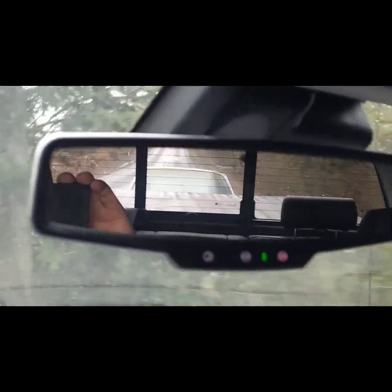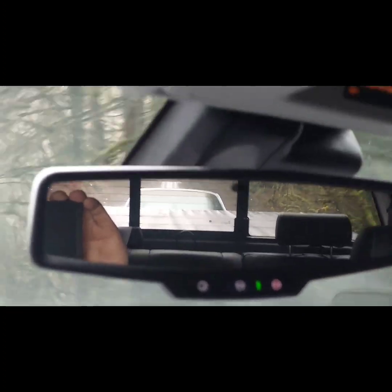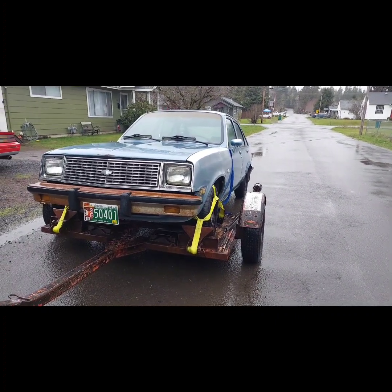Guy's been tailgating me for miles. I'm about to pull over and give him a piece of my mind. This guy's gonna fucking learn today. Oh, I forgot I bought another one.